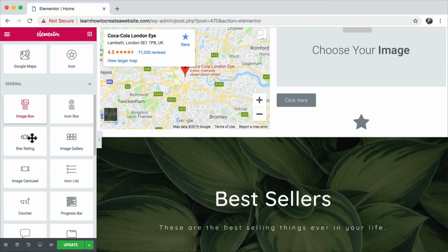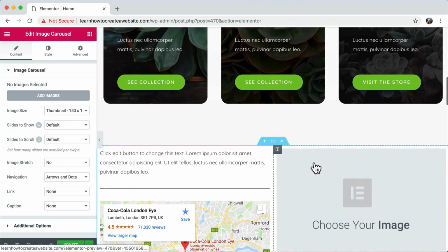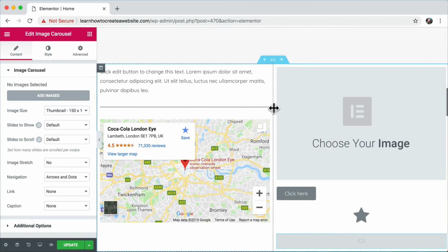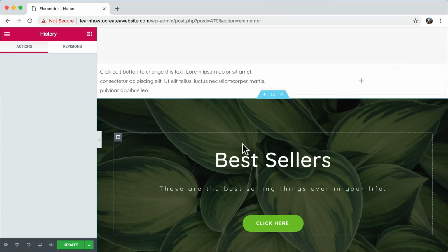Then we could do an image carousel. Okay, so just imagine this was... sometimes you've got to put it on top and then wiggle it down. Okay, yeah. For an image carousel, you'd add images and then you can slide through all of them. But anyway, imagine that you really messed this up. I mean, this doesn't look that bad, but then you can press Control Z or Command Z and just undo it. It's no big deal.